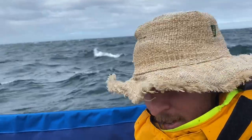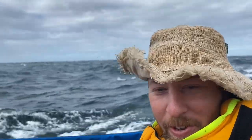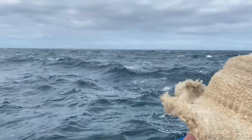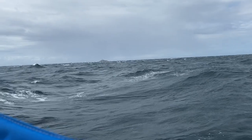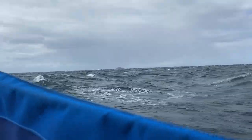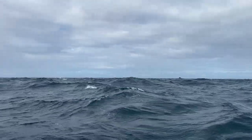Even on the Navionics it's marked as a super wavy zone, I don't know what it's called, but we can already see the waves are breaking everywhere and they look all agitated. It's called the water turbulence area and we can't really feel it. Yep, definitely turbulent seas.